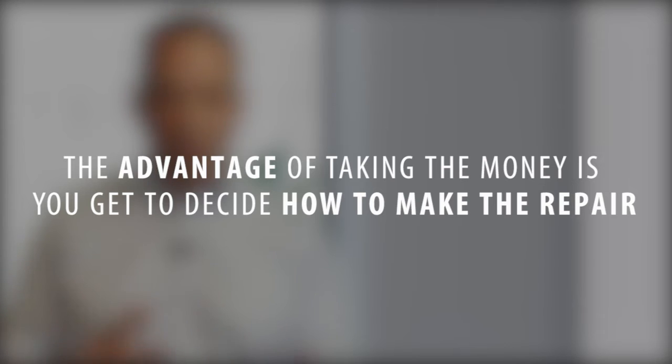Let's flip to the other side, and what's the advantage of taking money and the disadvantage of taking money? Well, it's the flip side of what we just talked about. The advantage of taking the money is you get to do the repair. You choose your contractor, you choose the time that it's done, and you choose how it's done. You're overseeing that process.